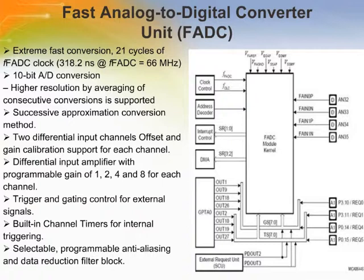The channel timers can be independently triggered via the conversion of each FADC channel, and the ADD control block is responsible for the overall FADC functionality.